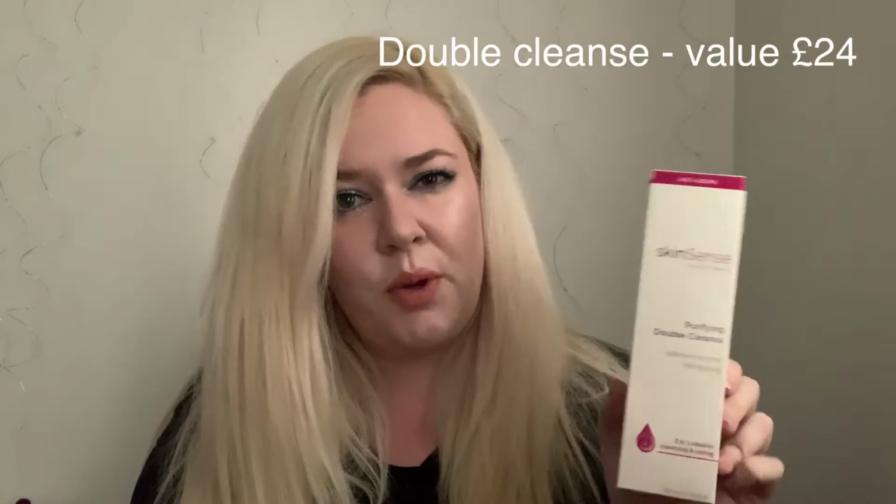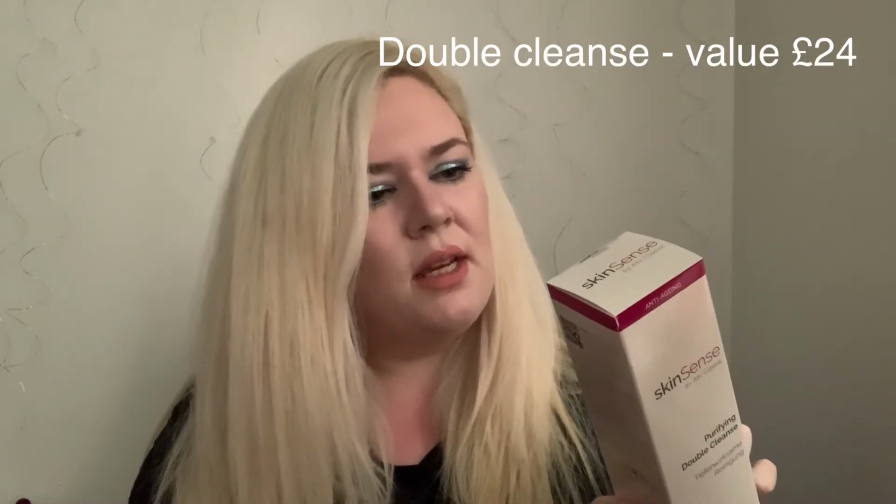But this is the Purifying Double Cleanse. It's a 2-in-1 cleansing and caring solution. I think it's about £18 the RRP of this, but I just thought it was really interesting because we obviously talk a lot about double cleanses, and normally it's 2 products, but this suggests it's a double cleanse in 1 product. So I just thought, why not? It does say it goes pore deep. Yeah, thought it was worth a try. It's definitely a bit of a hype product, and just the fact that you get it, because it's already worth more than the full box of what I paid, just thought, why not?